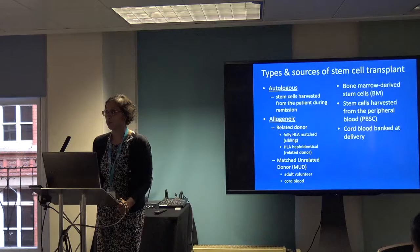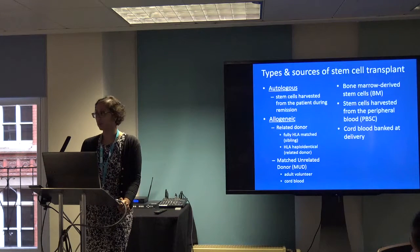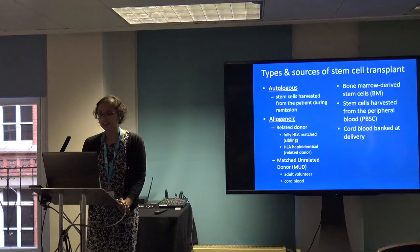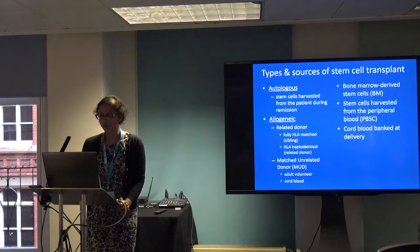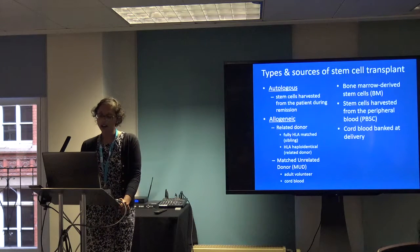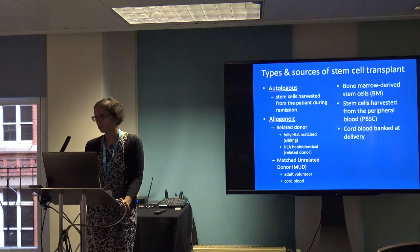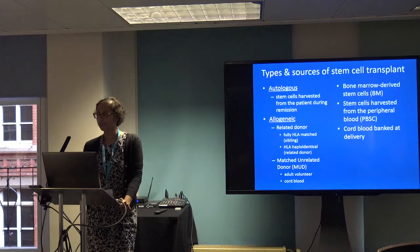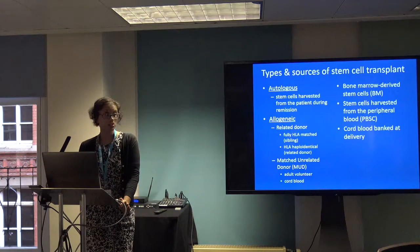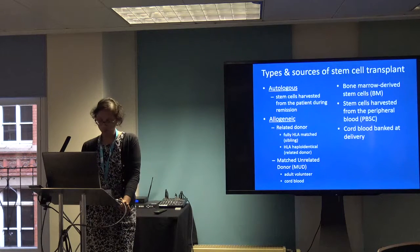In terms of what a stem cell transplant is, you can classify it based on whether the cells are coming from the patient themselves, which we would call an autologous stem cell transplant, or whether the cells are coming from another donor, which is an allogeneic stem cell transplant. In an autologous transplant, the stem cells are harvested from the patient, usually when they're in remission. In an allogeneic stem cell transplant, stem cells may be collected from a related donor, which is most commonly a fully matched, usually HLA or tissue type identical, sibling. But increasingly, we are able to use half-matched relatives, what we call a haploidentical donor, to perform transplants. The main source of allogeneic stem cells is a matched unrelated donor. This will be an adult volunteer identified via the Anthony Nolan registry, for example. And we also use cord blood, as I've mentioned.